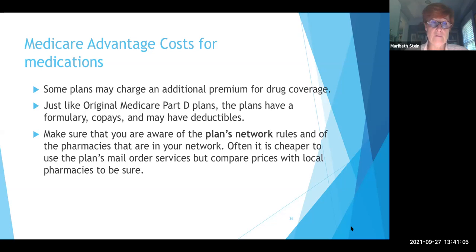Sometimes there are mail order services, sometimes they're cheaper, sometimes they're not. All the D plans offer, or most of them offer, a mail order. Be careful with mail order. It may be convenient for you, which is fine to use it, but it's not always cheaper. It's important to look at local pharmacies versus mail order and see where you're going to get the best price.